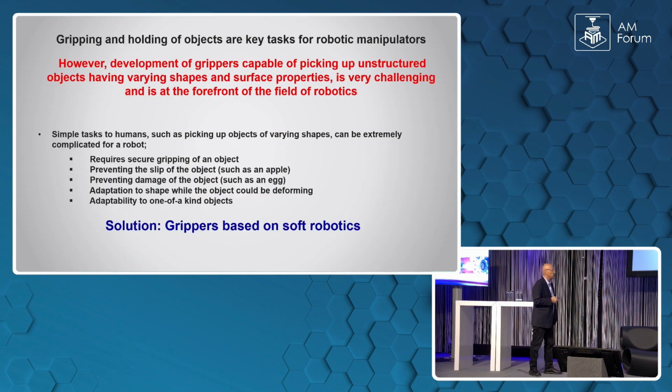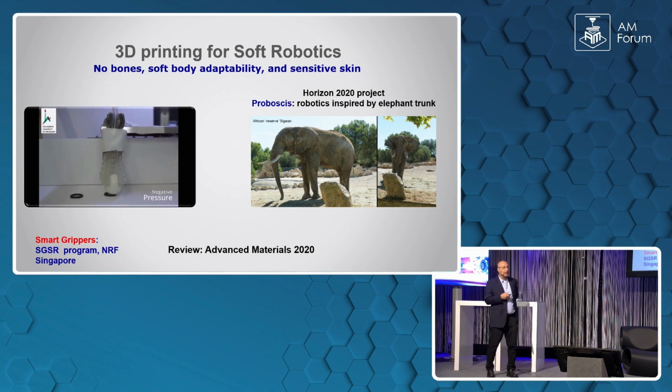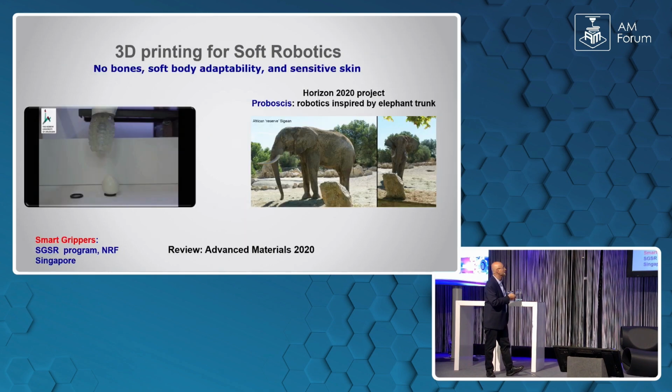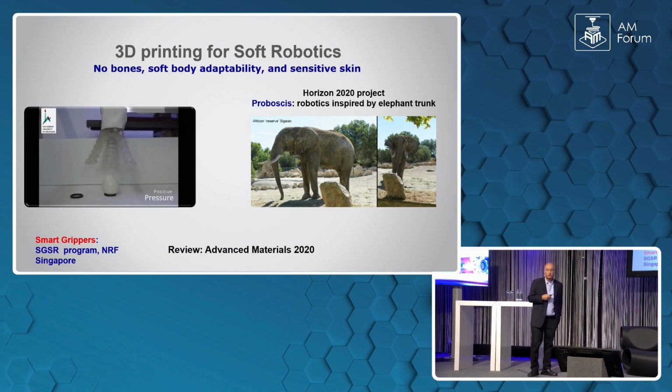If you use a conventional robot, it is quite difficult to grab materials that have different mechanical properties and different shapes, and there is a need for soft robotics. So imagine a smart gripper that can adapt itself to a variety of shapes. We started a Horizon 2020 project together with a group of Italian and Swiss researchers, in which we make smart grippers based on soft robotics.